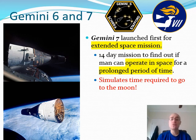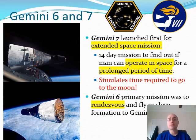They're going to spend 2 weeks up in space. Then we finally have Gemini 6. Gemini 6 was supposed to launch like 3 days after Gemini 7 and then meet up, but there was a malfunction with the rocket, and so the mission got delayed by a couple of days while they did their fixes. But luckily, the fix did occur, and they ended up going into space and meeting up for the first time.